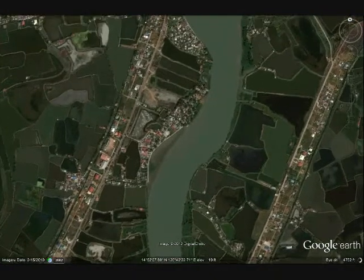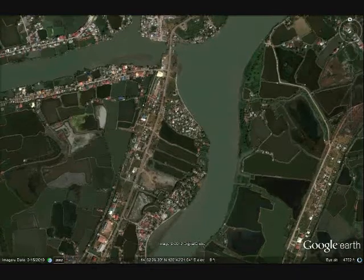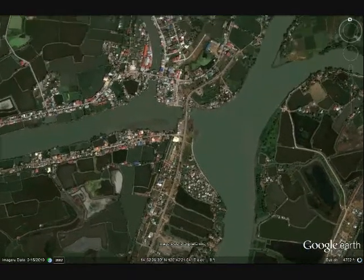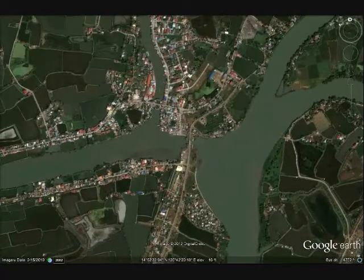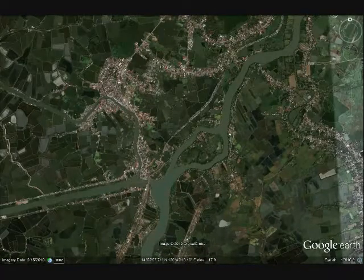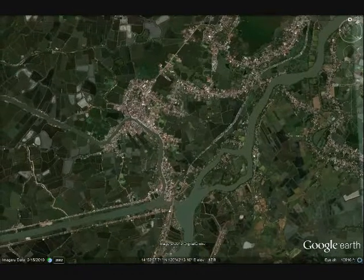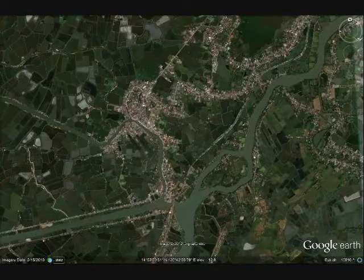It's an ancient port town. That's where my paternal family clan comes from. And here we are. Here's the confluence of the Pampanga River with an old canal built by the Japanese during World War II. And right at that confluence is where Masantol town starts. And there's a port area here.